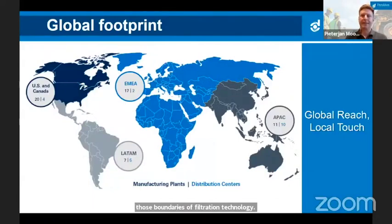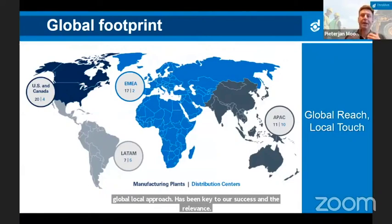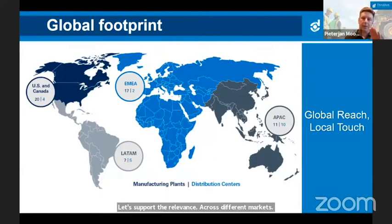As you can see, our global footprint is actually a testament to our reach and adaptability. We're not just present worldwide. What we really strive for is to resonate with local communities, understanding and addressing their specific needs. This global local approach has been key to our success and the relevance, that's important, the relevance across different markets. And we have, of course, strategically implemented manufacturing and distribution centers to allow us to move fast, to be agile, to deliver quality products in each corner of the world. And of course, we cannot do this alone. We're backed up by a vast distribution network that is very close to where our customers need us.